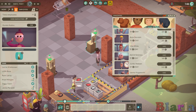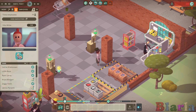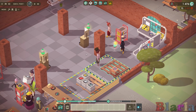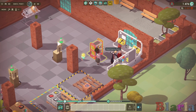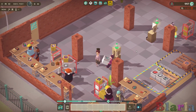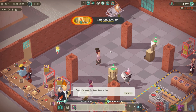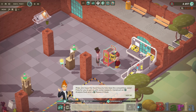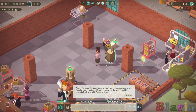So let's see here. Let's hire Vita and pop Vita here, because we are losing money like there is no tomorrow. We may need to look at reducing our costs significantly. I'm hoping though, with two lots of people making calculators, although we're getting mighty low on these LED arrays. This one? Look, he's got some over here. Let's rush them over here, because we are struggling to make money actually. Phew! Let's hope the Good County kids blow away the competition.